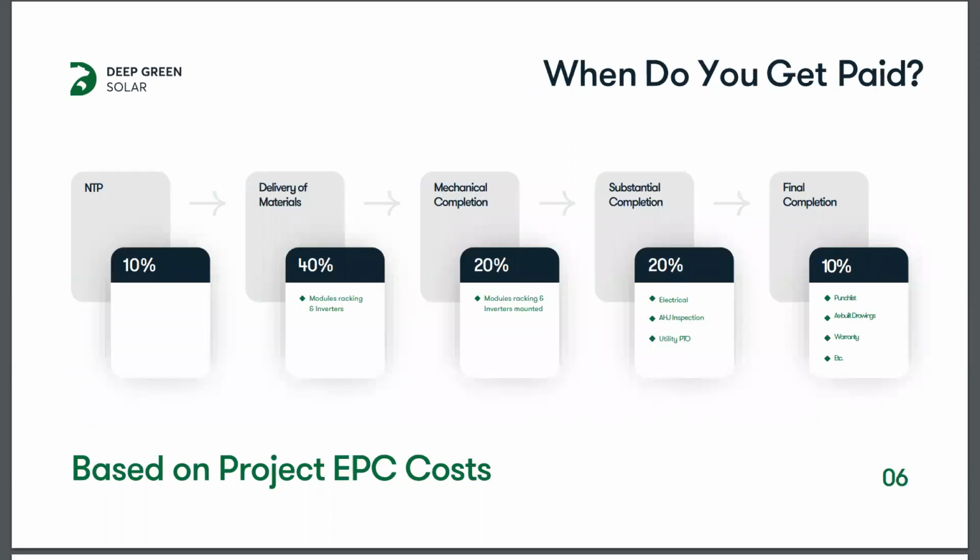Yeah, next slide, Kelsey, and then yeah, Chris, I think you're taking us home with this one. Yeah, and again, this is just a quick view of the standard payment terms. 10% at notice to proceed, standard 40% at delivery of materials, then mechanical completion, where we've got modules, racking, inverters mounted. Do a quick review there.